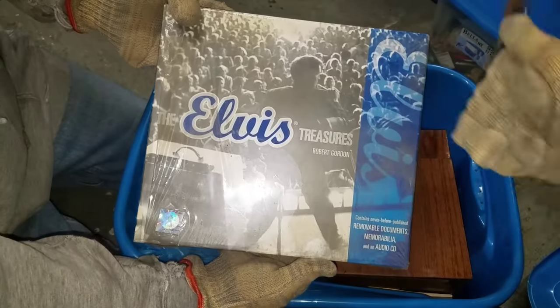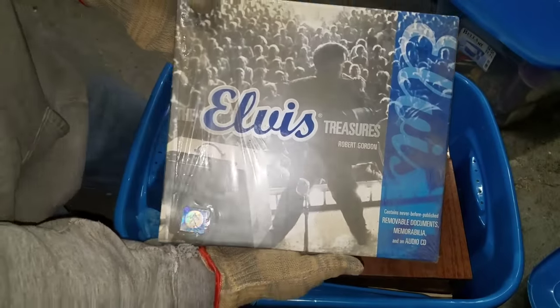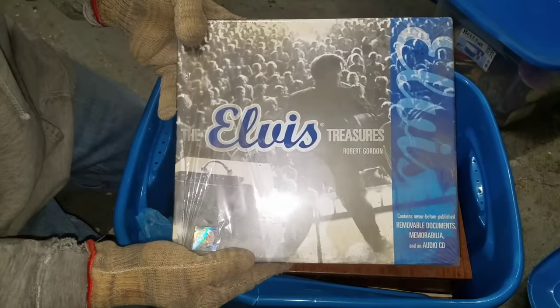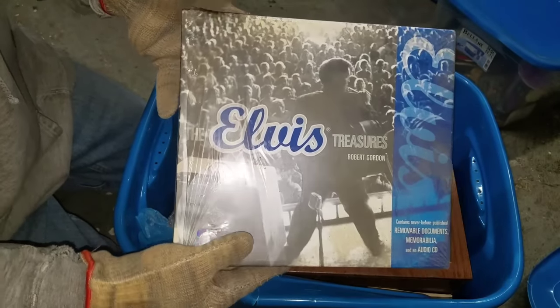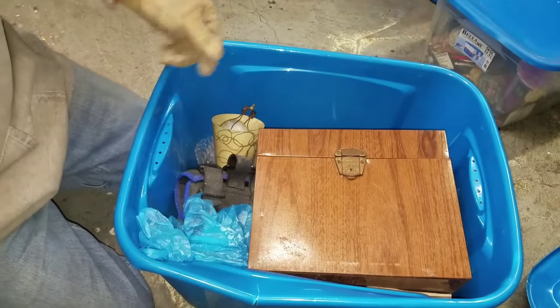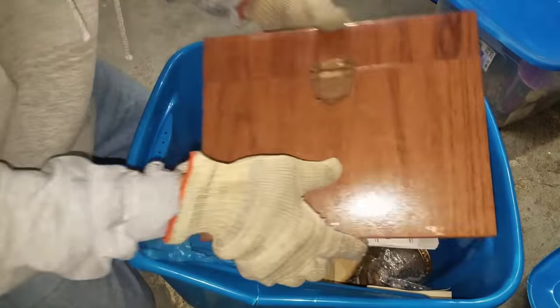Look at this. Elvis right there. Any of you Elvis collectors, you know Elvis put a tremendous amount of stuff out there. Autographs, pictures, photos. So not too much is rare, but boy, if anybody else isn't collectible like him, I don't know who is.